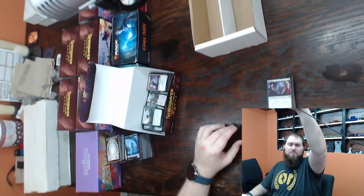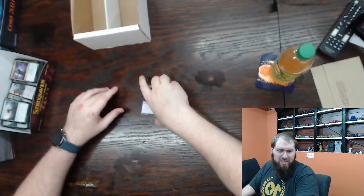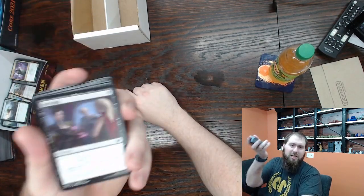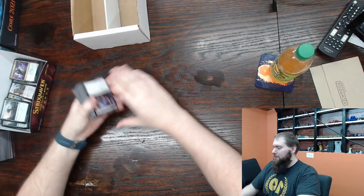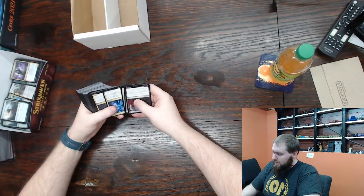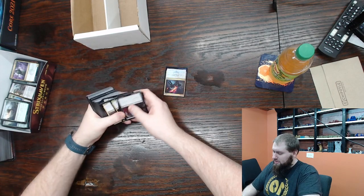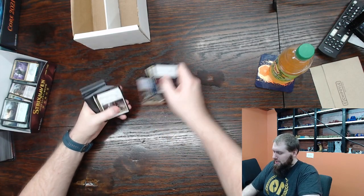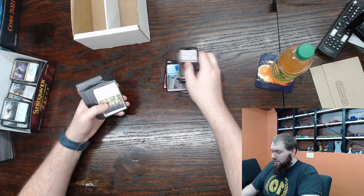So I should be able to turn you guys down here. Yeah, this will work. You guys aren't really going to be able to see everything, but if I wanted to show you guys anything specific, I can. So the idea is, I'm not going to be really sorting these cards. Maybe I'll sort the foils and non-foils, and from there, I'll just figure out what I'm going to do, because I don't really know.